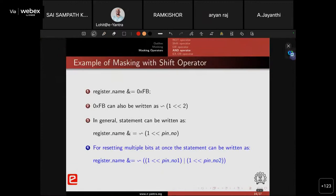So this was about four operators that we saw. In left shift, we saw left shift by specific bit position, right shift, we saw OR operator to set a particular bit, AND operator to reset a particular bit, and these two operators with the shift operators as well.